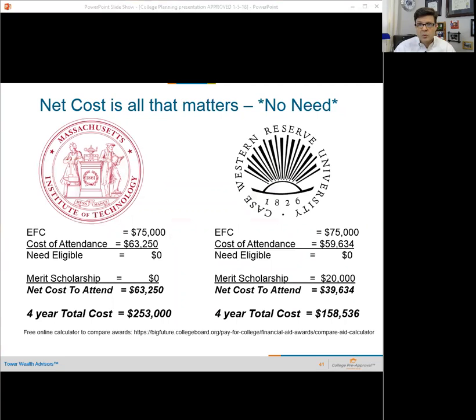So here we have two schools that we're looking at. Let's say MIT and Case Western Reserve, two actual schools. We're going to try to get down to the net cost for all 4 years, down to the dollar. And we see that right off the bat, $75,000 as an expected family contribution is really high. Obviously, this is going to be a high-income family. When they do their FAFSA, let's say this is the official number, $75,000.